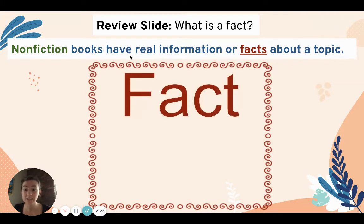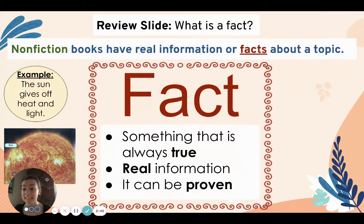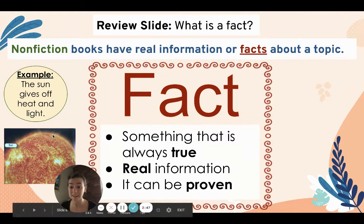Remember, nonfiction books have facts or real information about a topic. A fact is something that is always true. It's real information, and it can be proven. Here's our example of a fact. The sun gives off heat and light. That is a fact about the sun.